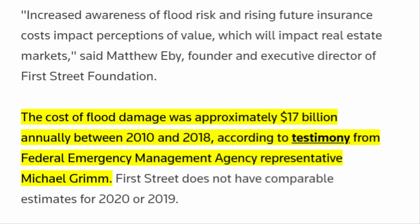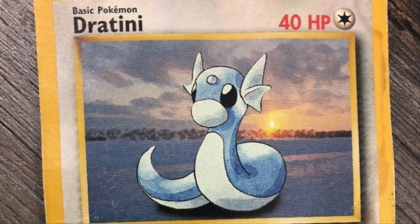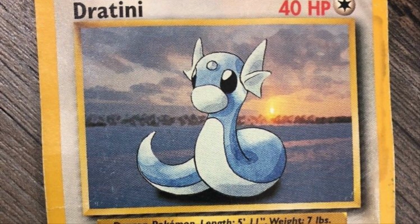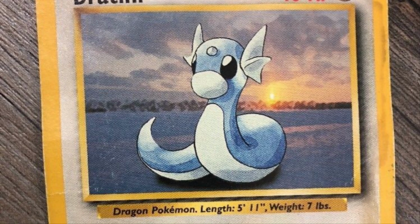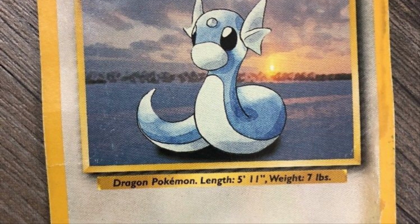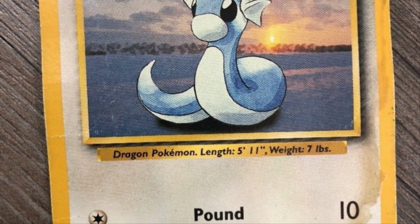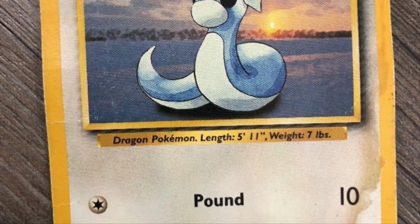Now, if you tack that on with our friends over at FEMA, who, according to testimony, said that there was approximately $17 billion annually between 2010 and 2018 in flood damage costs, I think the story begins to start telling itself. Long story short, although water is an incredibly valuable resource, and something that, for the most part, humanity needs to survive, it can also be incredibly damaging as well as dangerous. And the truth of the matter is, for a hobby like ours, which is primarily made of paper, water typically doesn't have a very good reputation.